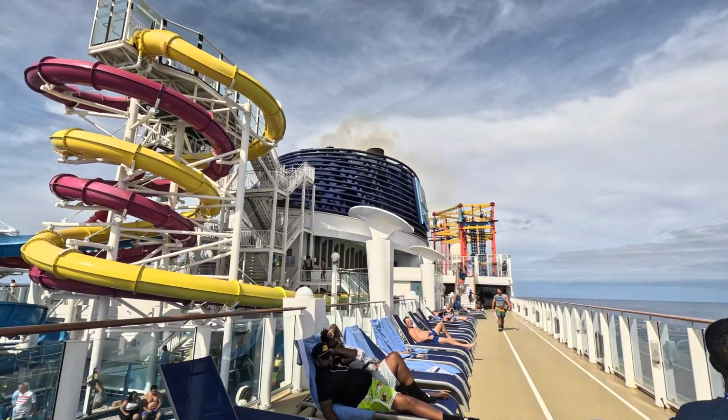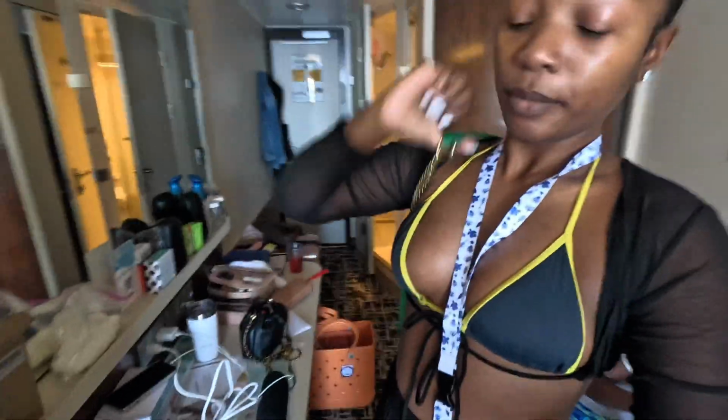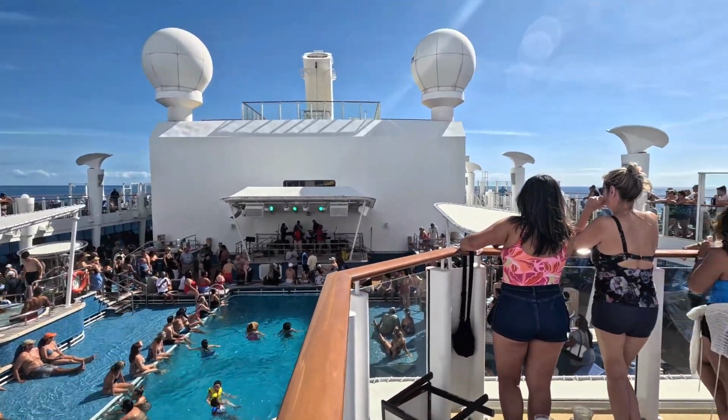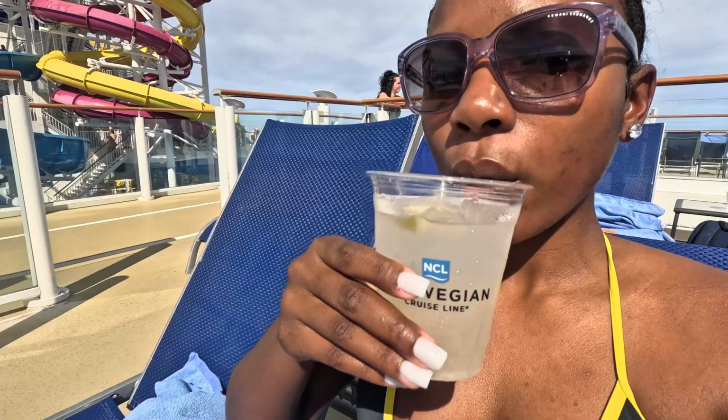After eating, we walked around the pool area and decided that we wanted to go to the pool. So we went back to the cabin, put on our bathing suits, and headed over to the pool. It was extremely hot this day, but when the cruise would move, it would get hot, and then it would be cloudy, and then hot again, and then it would be windy because we're constantly moving.